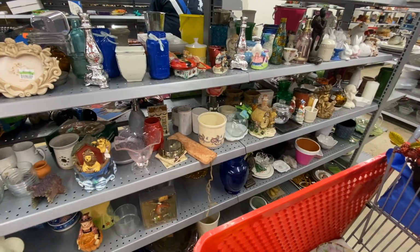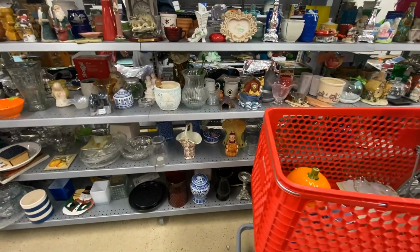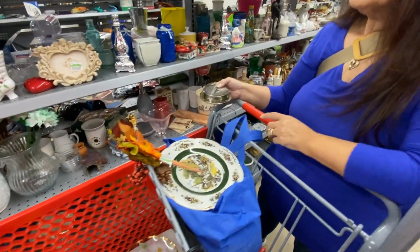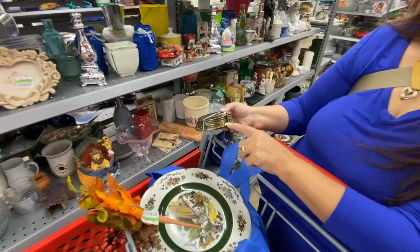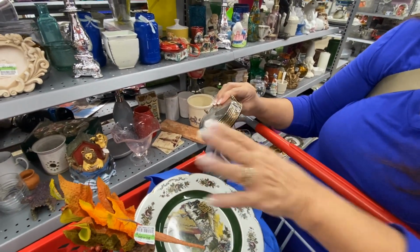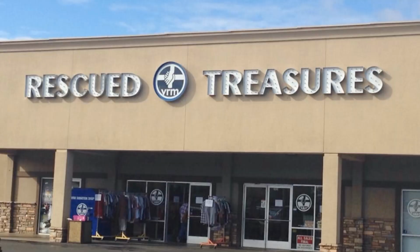And of course, what I always do is I put everything that I'm interested in the cart, and then do a final run through at the end. Before I leave the store, I check my cart and decide whether I actually really want those items. And next, we are at our local Rescued Treasures.